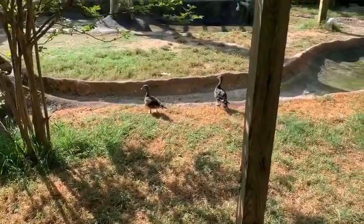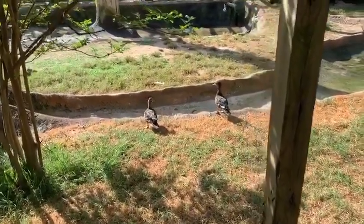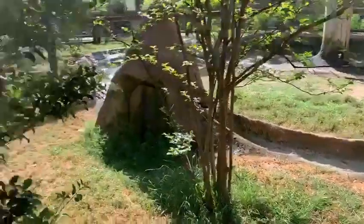So since our other guy isn't bonded to a female yet, he's still got that plumage. He's holding out hope that he can find another female. And there they go.